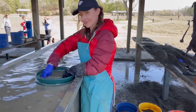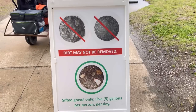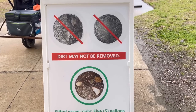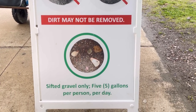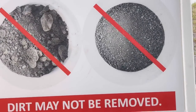Jessie looking for diamonds, washing her material that she found out there in the field. Some of you may wonder, are we allowed to take material from the state park? You can, but this is how it has to be. You gotta wash it. You can't take out dirt and clumps of rocks like that.